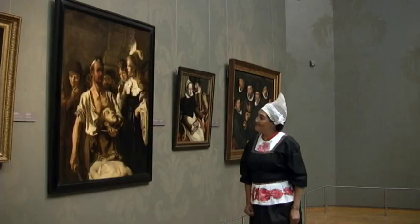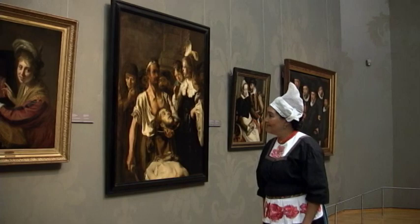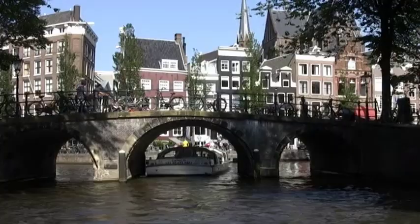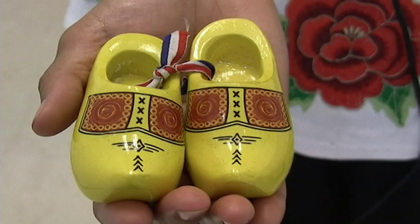We'll explore the great Dutch and Flemish masters who have left behind the fruit of an amazing era in the history of painting. We'll explore the cities where they lived and worked and the surroundings from which they drew their inspiration. So put on your clogs and let's go Dutch!